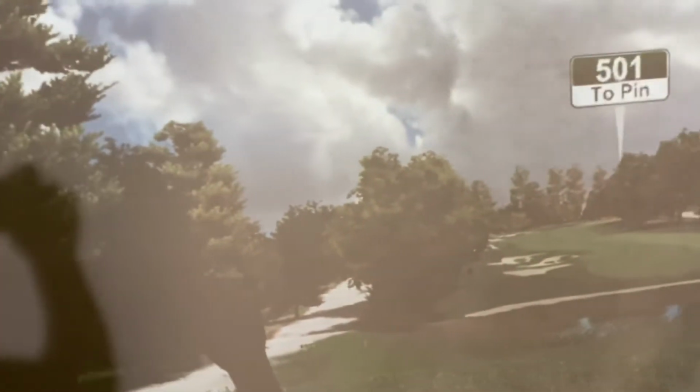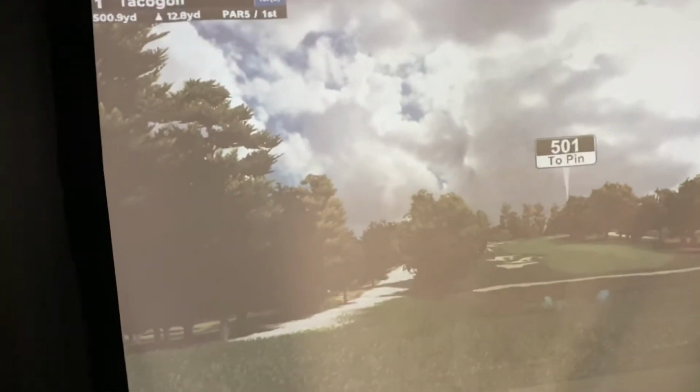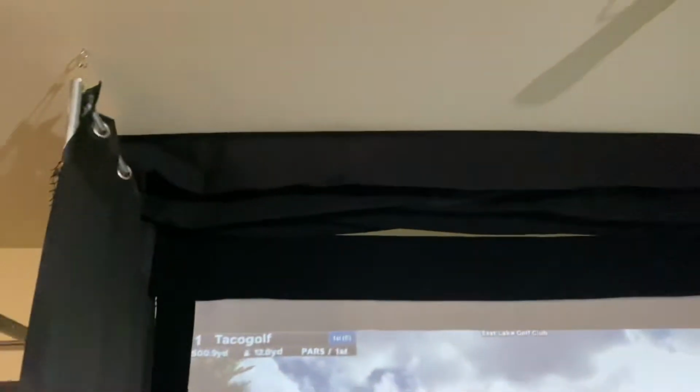The screen itself is actually called the SQ screen by Part2Pro, which SQ stands for super quiet. It is a very quiet screen when you hit into it, so you won't be hearing a lot of banging noises if you decide to go with this particular screen. Very, very nice screen.